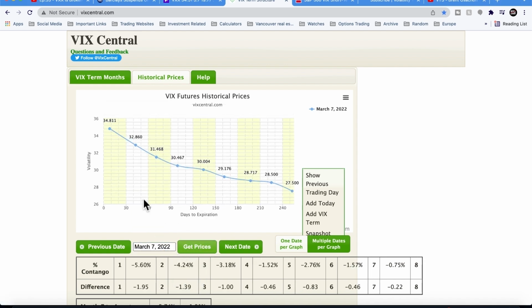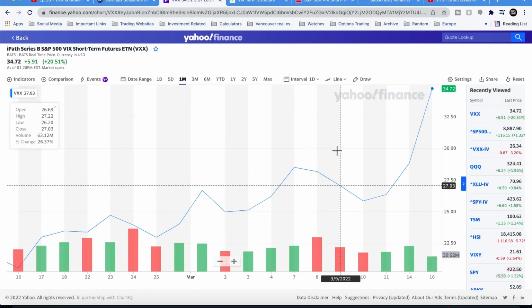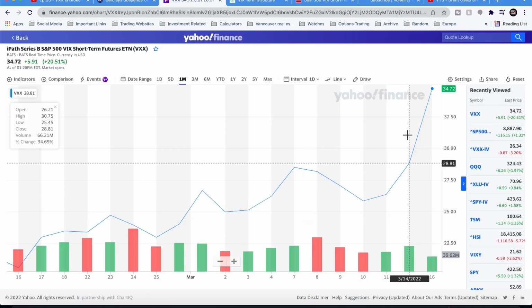So this is March 7th. These are the futures. On this VIX Central website, you just click multiple dates, go to March 8th. Remember, it went down 3 days in a row. So there we go. VIX futures dropped. That means the VXX dropped. Has to. Go to March 9th. No matter what the VIX does or the S&P does or 500,000 people buy this thing, it doesn't matter. It went down, so the VXX went down. If you go to the 10th, this goes down again, so the VXX went down 3 days in a row. That has to happen. But then it reversed and went up 2 days.